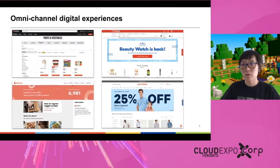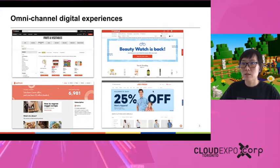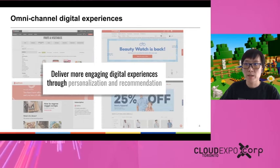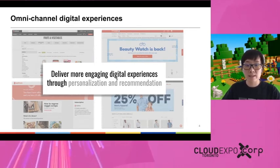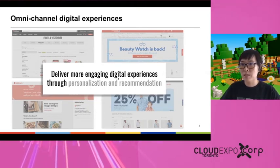So at Loblaw Digital, we focus on the e-commerce business of our company, including PC Express for grocery pickup and delivery from different banners, Beauty Boutique, PC Optimum, and Joe Fresh. So today, my talk will focus on our work of personalization and recommendation. And through our work, we are trying to have the customers finding relevant products more easily and stop receiving irrelevant messages and have less friction in their shopping experiences.